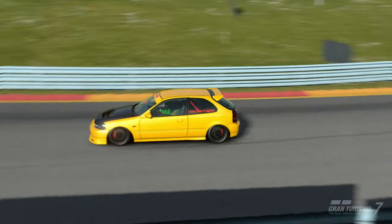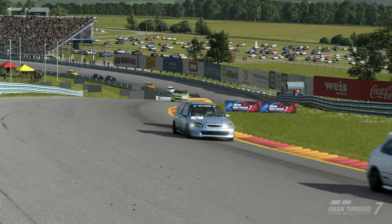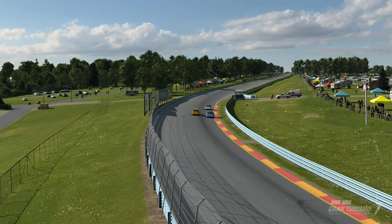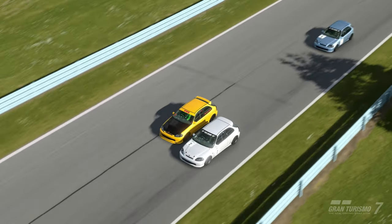I'll put a lap of the Nürburgring race at the end of the video to show how I manage fuel, tyres and the DRS. This will unlock the final reward, which is a 500k credit ticket. Much better rewards this week, totaling over 1 million with the normal race payouts.